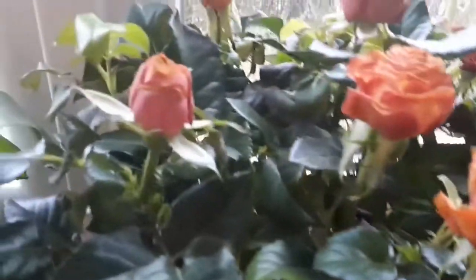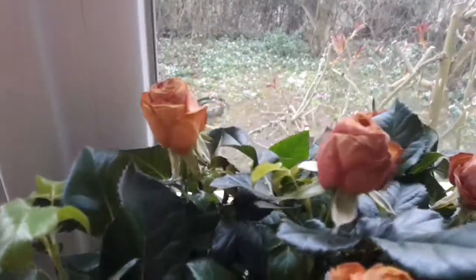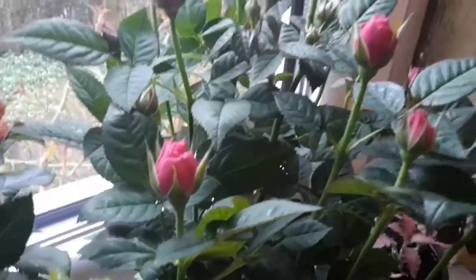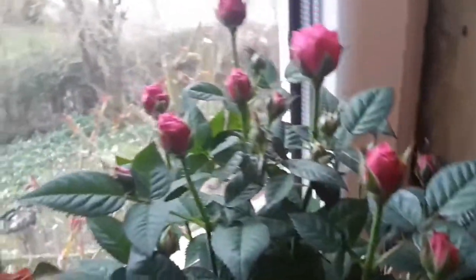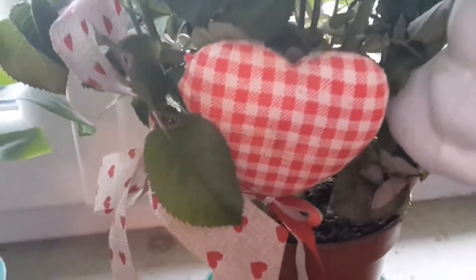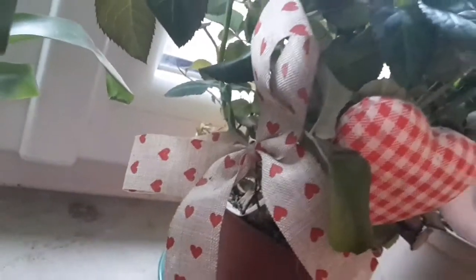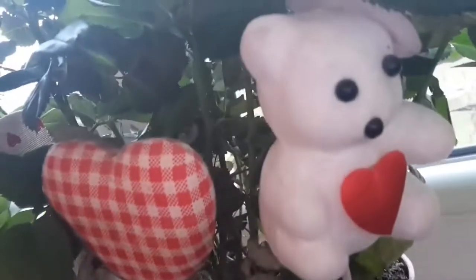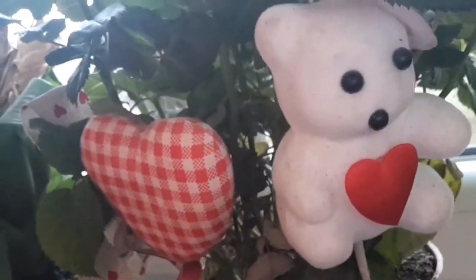Yan. This is my collection. My beautiful orange. I've got red, pink, dark pink, and white, and red roses. And now I got, look at that. And this is my heart. And I put some design over here to make it look beautiful. And my very wonderful snowman looks like that. So cute. Ang ganda niya. Super cute.